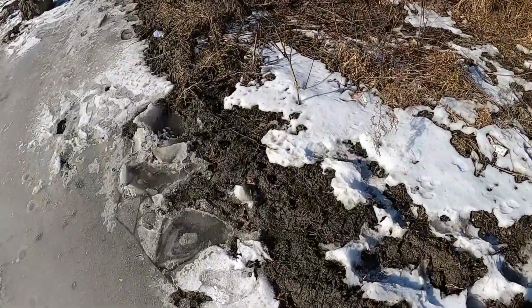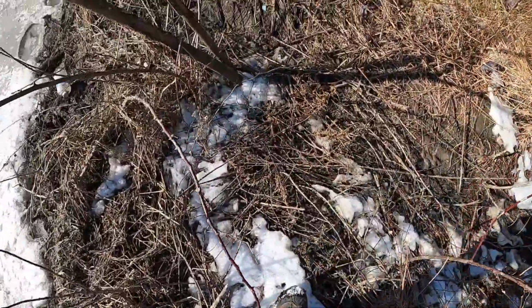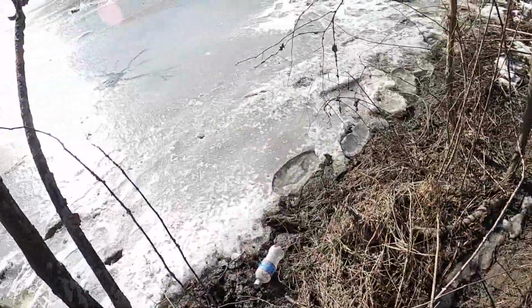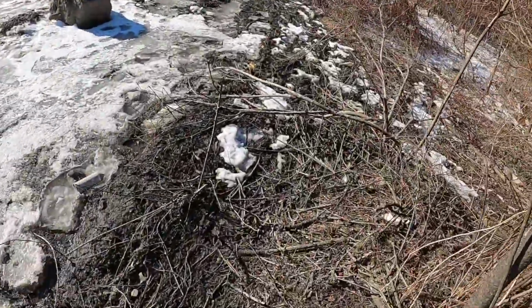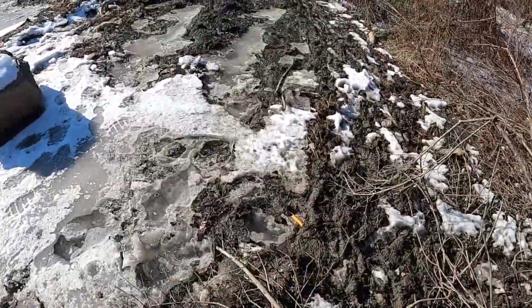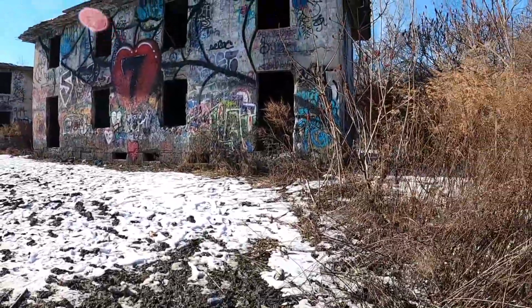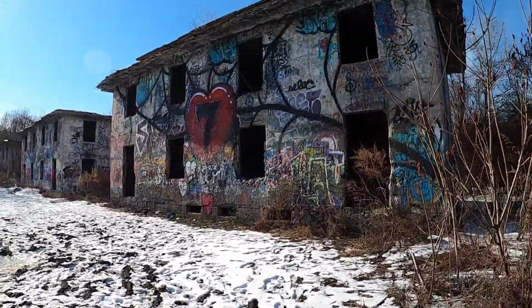So let's go around all this stuff, all this mud here. You gotta be careful, because there's a lot of thorns here too. But instead of walking through all those big puddles, you gotta walk through all this stuff here, all these thorns. I'd better walk the thorns than be getting frostbite. But just up here, getting into this cool building here.